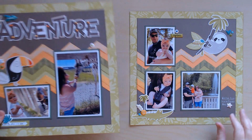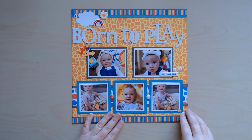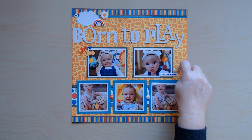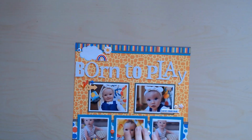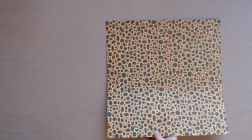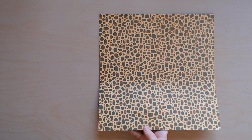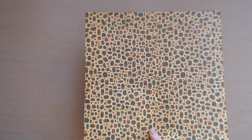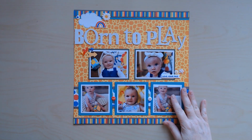So there's that one. And then from the leftovers of that kit, there was a give and take table there. So I went and found this piece of paper that kind of looks to me like a giraffe print. But it's actually, I can't remember what it was called, but martini or something. But I think these are olives, which is, I mean, I shouldn't say there's any ugly patterned paper, but I really was not interested in that. And whoever was putting it on the give and take table, obviously, either.